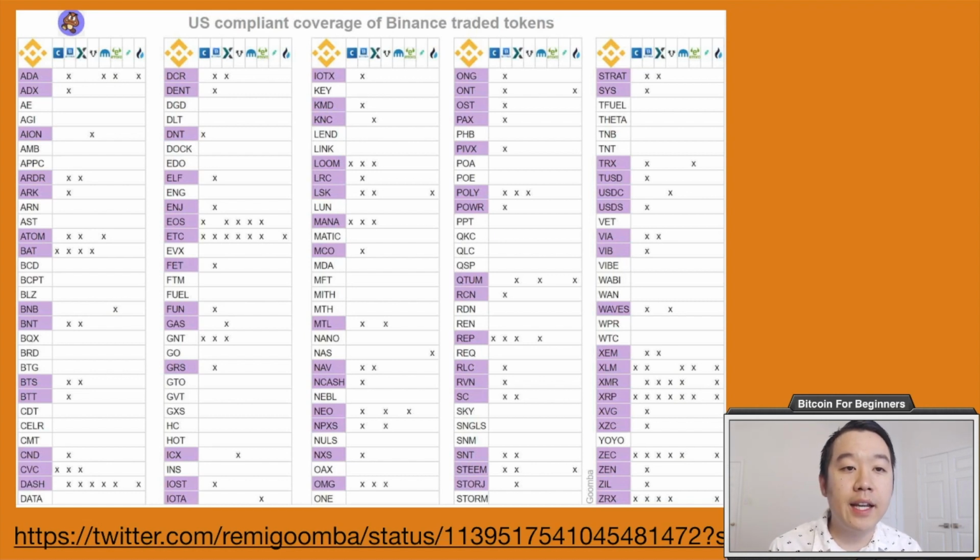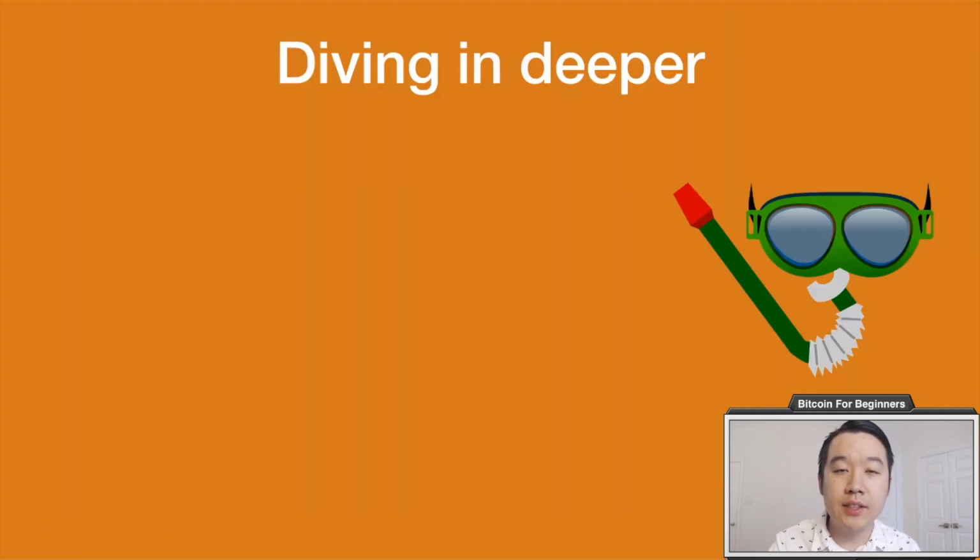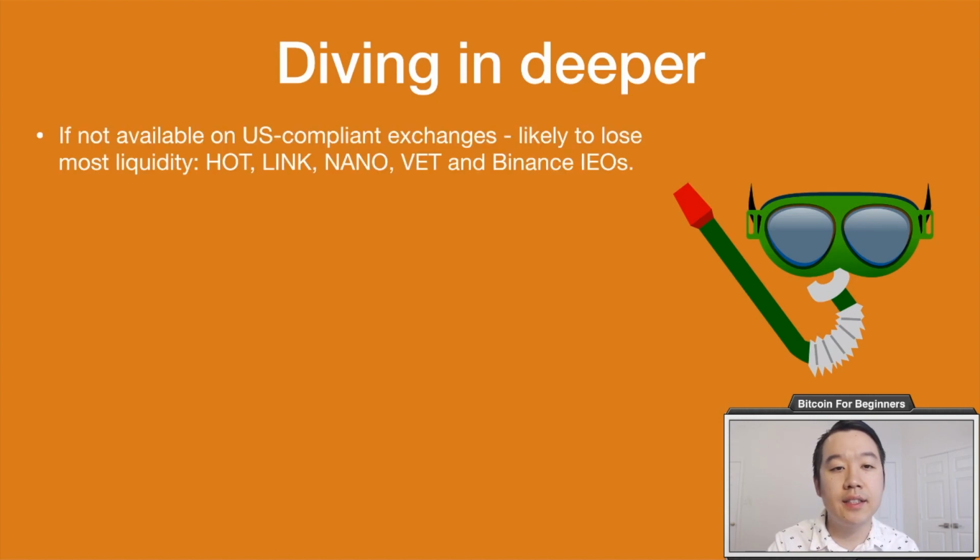But basically, they did a coverage of what alts are available on Binance and if they're available on other exchanges like Coinbase, Bitfinex, Poloniex, eToro, and so forth. And you can see the X's mean that they're also available, but some of them are not available anywhere besides Binance.com. So it stands to reason that those are going to be heavily impacted when Binance makes this move in September. So let's dig a little bit deeper into that.